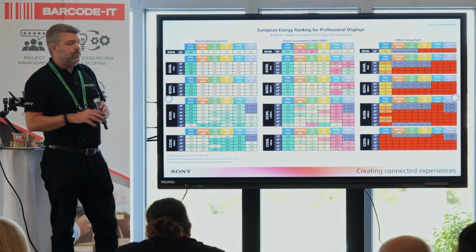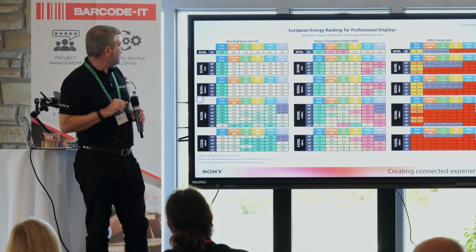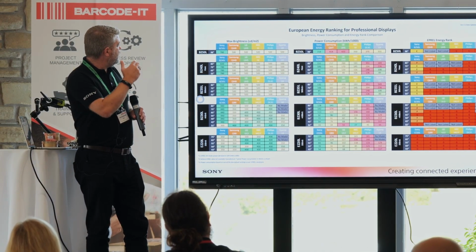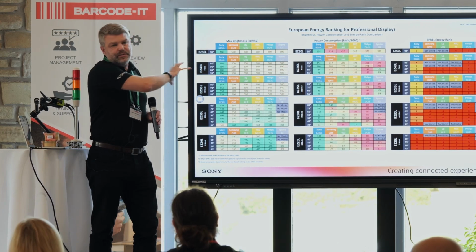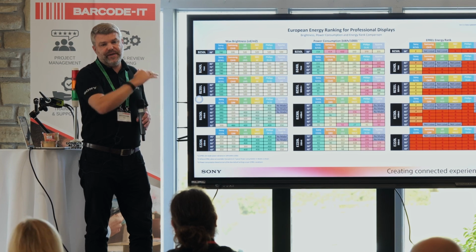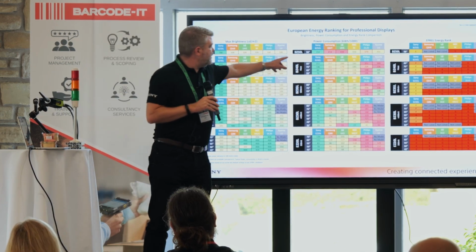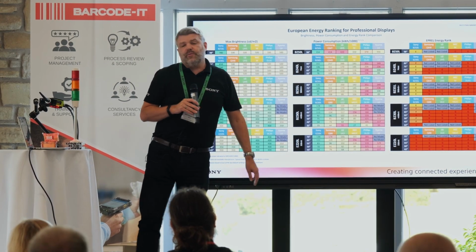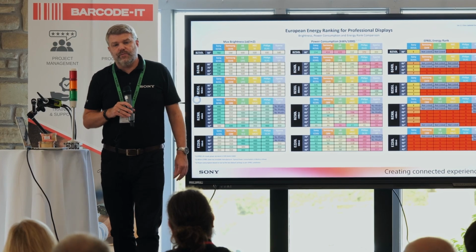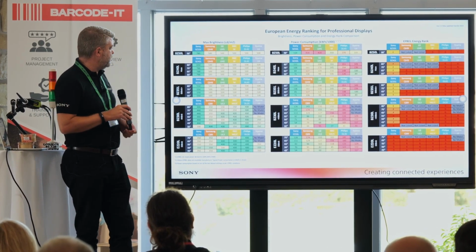And the final slide, and we can show you this in more detail, this is the total cost of ownership that I mentioned, which shows the power consumption for all of our different screens against the competition ones there. And just for instance, our 98-inch screen there, we use 154 watts. Some of the competition is using over 400. So there really is a big cost saving to be made by using Sony screens.